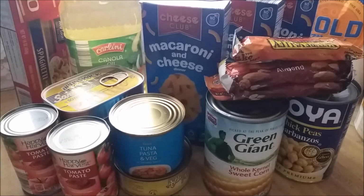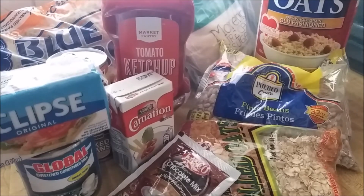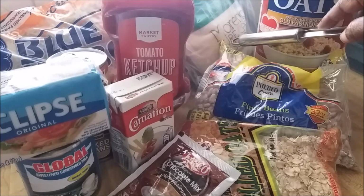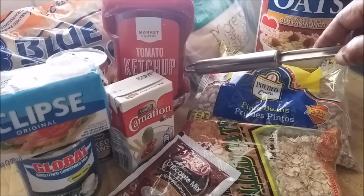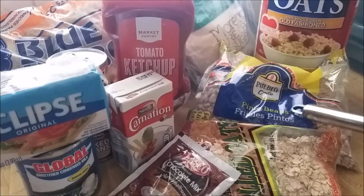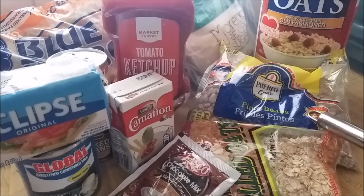And to the back here, if you're seeing it, this is all-purpose flour. Yes, and let me get to the rest of the stuff to show you what I got. Okay, so here I have 1 tub of rolled oats. I have in the back here some brown sugar, tomato ketchup. This is pinto beans. I've never used this before. I have to experiment to see if I like that.